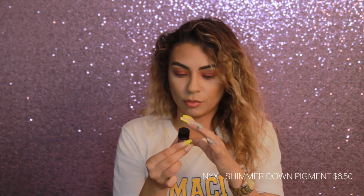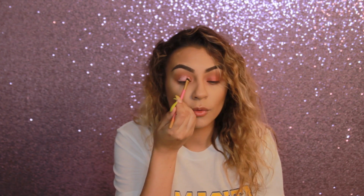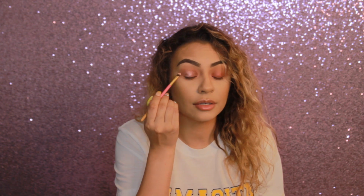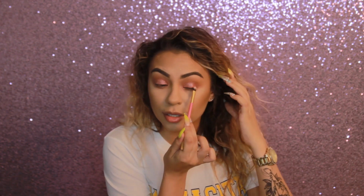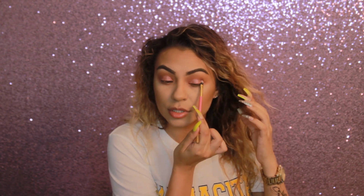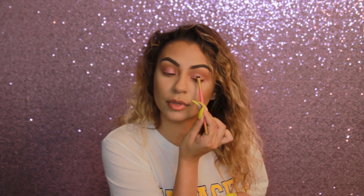Okay guys, so next I'm going to add a little bit of this NYX Shimmer Down pigment. I'm using mauve pink, which is a rose violet. I'm going to just add that to my lid. These actually only run for $6.50. I think it's a decent price. You definitely get a lot of pigment. I wasn't expecting it to be this pigmented. That's alright. I actually really like this.